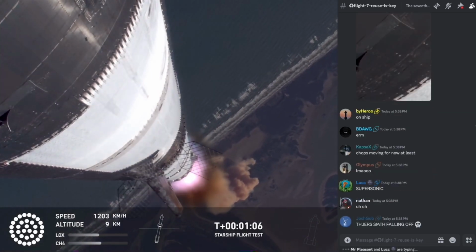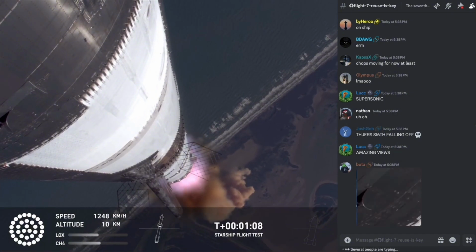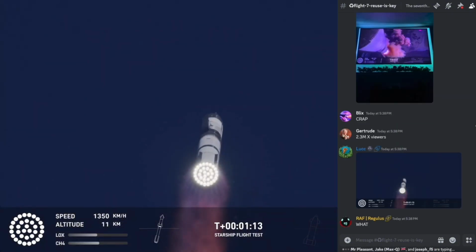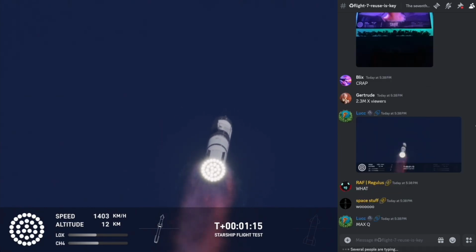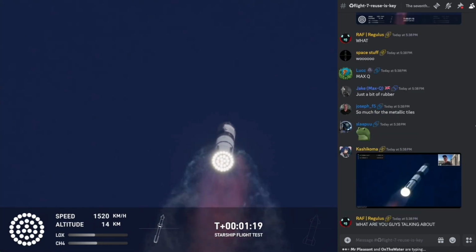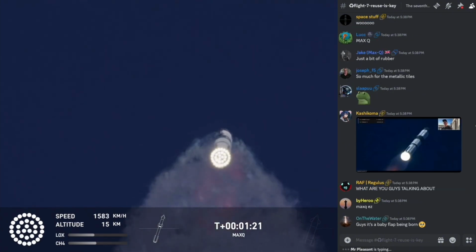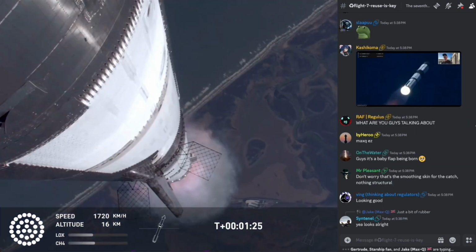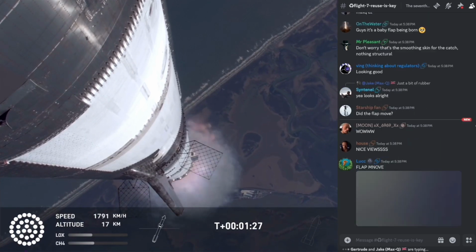Vehicle supersonic. More than a minute into flight, the vehicle's supersonic. Max Q. So we just passed through max Q. That's the greatest stress the vehicle is going to experience on the way uphill.